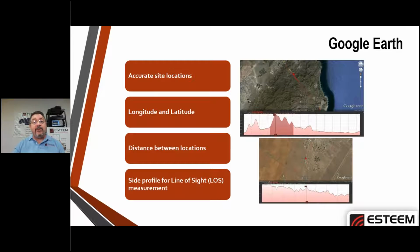The biggest benefit to it, quite honestly, is once you establish several different points, it allows you to do kind of a side profile. So you can actually see, as you can see here on this diagram, a side profile between the two points to see any hills that are in between, a rise in elevation, whatever is between those two. It's a very, very, very powerful tool.